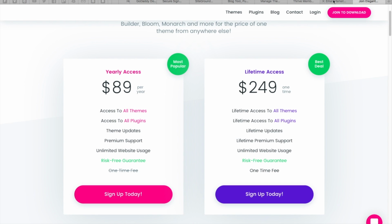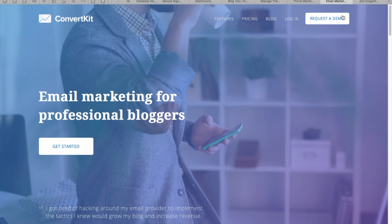And then finally, you'll probably need some kind of email marketing. It's not required, obviously. You can start a blog with just your website, but if you want to be able to communicate with your readers at all, then you will need some form of email marketing. My choice is Convertkit, and Convertkit starts at $30 per month, and I'll just show you what this looks like when you log in.